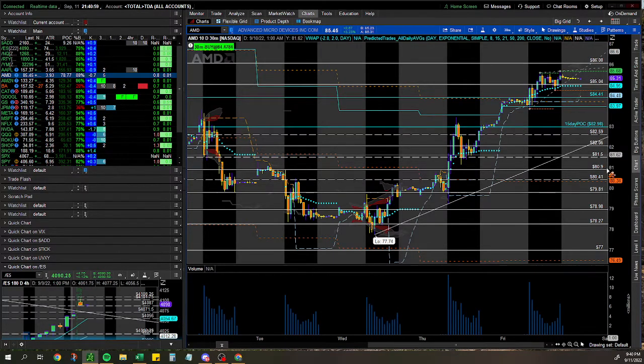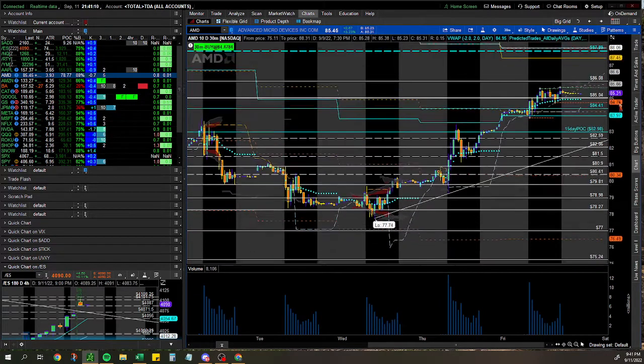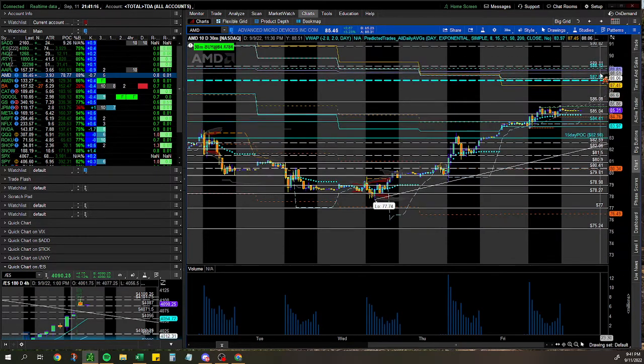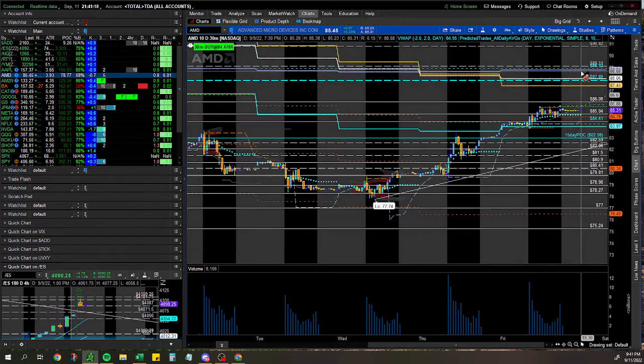If we give that out, we do have POC sitting way down below in this consolidation from last week. If we can keep going to the upside, we do have our daily 21, daily 50, right up around 88, daily 50 a little bit closer to 89, on our way to the 90 psych level.